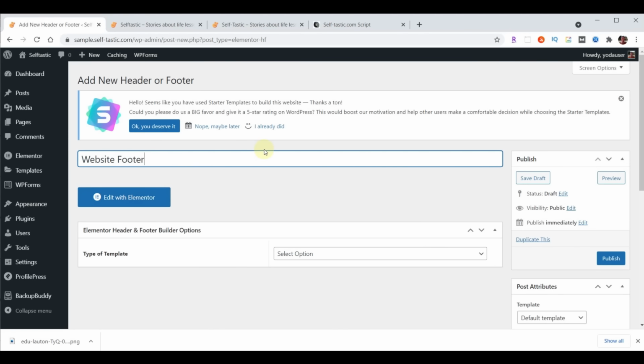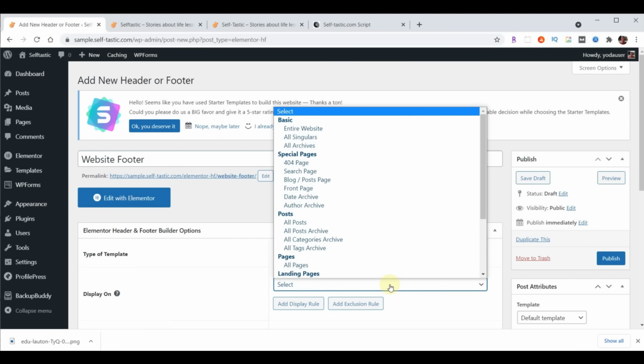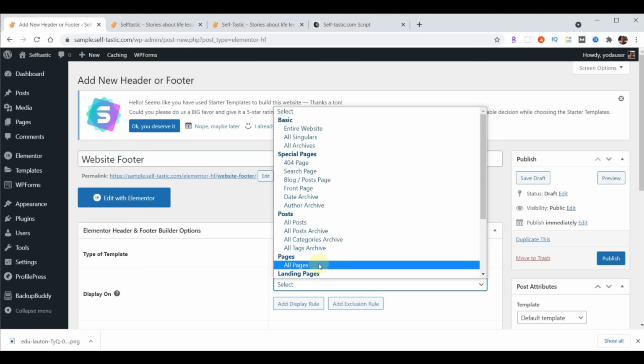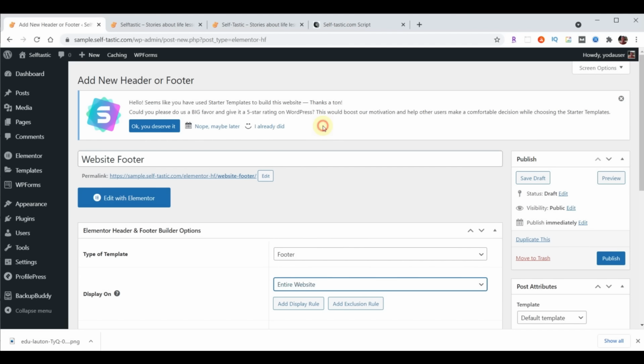The title is going to be Website Footer. The type is going to be Footer. It makes sense to display on all pages, but really what we want is the entire website. So don't make that mistake. All pages doesn't include posts, so anytime you posted something to your blog, it wouldn't show up there. So you want to choose entire website, and that'll mean it'll show up on all pages, all posts, everywhere.